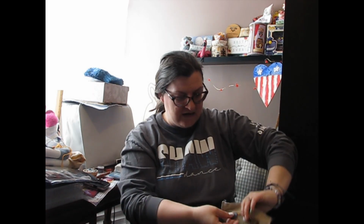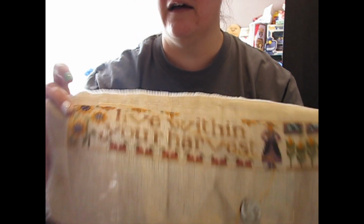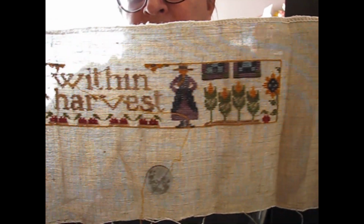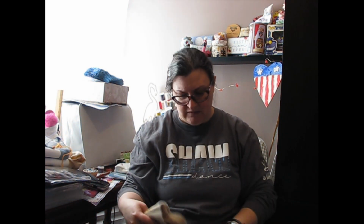Another finish I have, and I'm still working on doing the box on the outside, but that's part of the fully finishing process, so I'm not counting that as not finished. The cross stitching part is completely finished, and that is my around the holidays, Live Within Your Harvest, the autumn one. This is a fun little one, so that means this whole series is stitched and complete. I will work on fully finishing them hopefully this summer when I have a little more time.